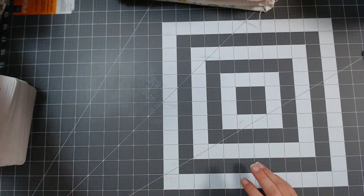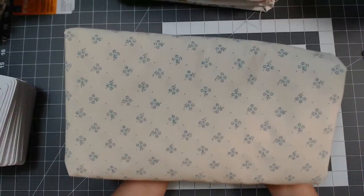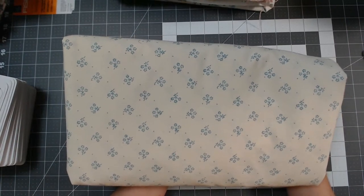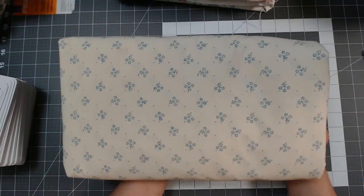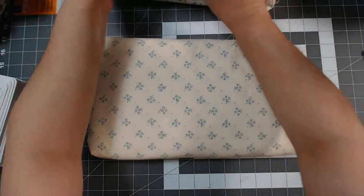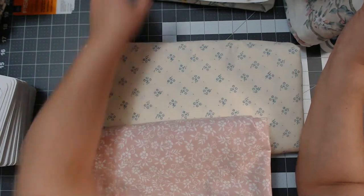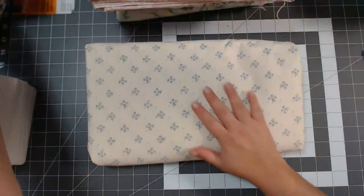Okay, I got a few more to show off, and then that is it for me. I got this really cute cream fabric with these really small blue flowers. And I thought this was so like Country Kitchen. I loved it. So this is oddly probably one of my favorites of the night. I can already see how many combos it could go with. I mean, it could go with this fabric right here. I mean, that was just so cute. It would also go with this fabric right here. It's pretty versatile, nice cream background and little blue flowers.